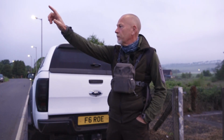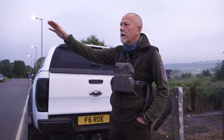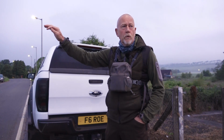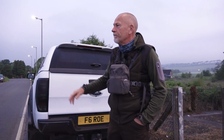Penkill glen comes down from the castle. It's quite steep-sided, and they've done some felling, I don't know, probably about a year, 18 months ago now. It's quite tricky to stalk this one with clients because it's really awkward. There's some quite steep bankings and that.